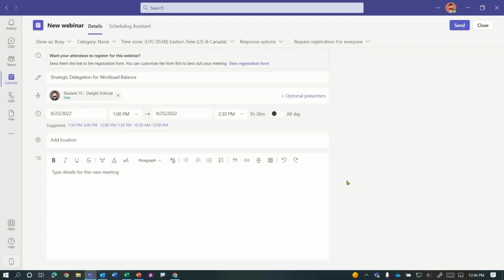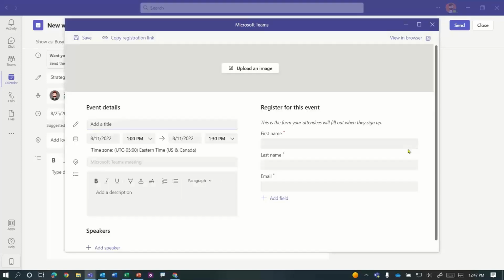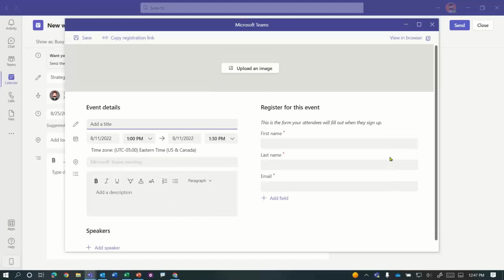But here's the best part about this. Notice how across the top it says, want your attendees to register for the webinar? Send them the link to the registration form. You can customize it to better suit your need. So watch this, view registration form. And from here, this is the registration page where people will go register for the event.